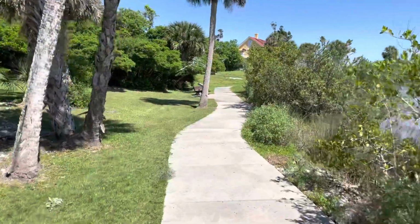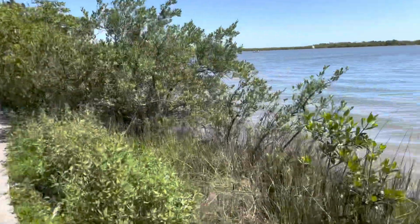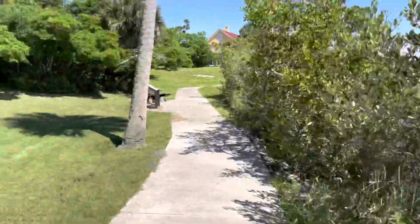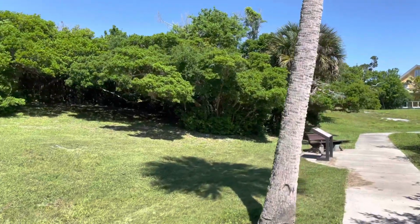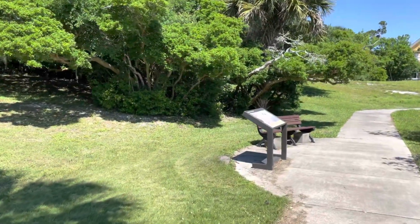I used to come down here quite a bit, especially after I stopped drinking, just to be able to come to a place. It's a little relaxing. You can hear the waves. A lot of great foliage. I did find a lot of snakes out here one time, but I mean, it is Florida.